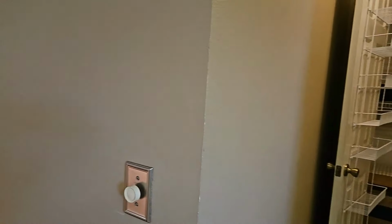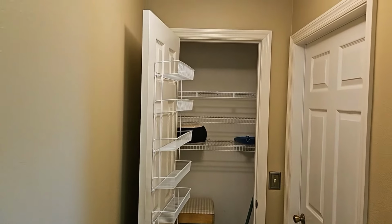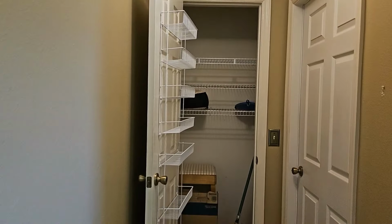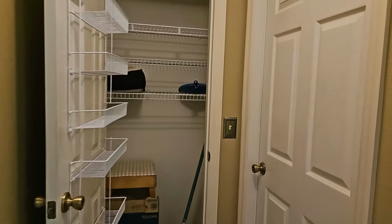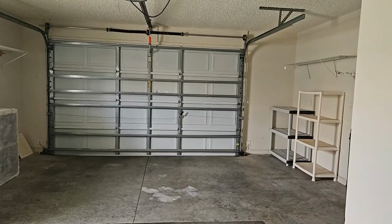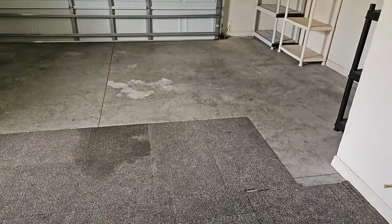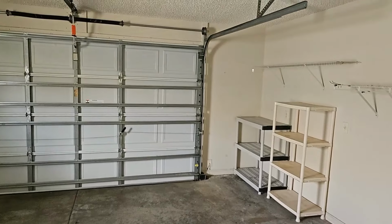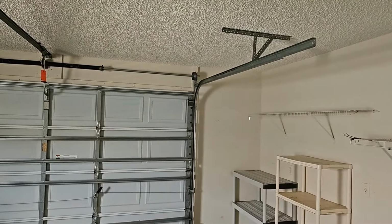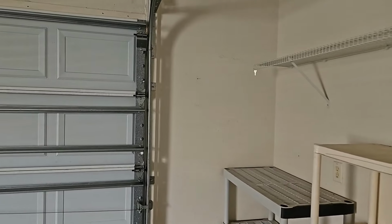As we turn right from the kitchen, this is a closet/pantry. And the door that leads out into the 1.5 car garage. Let's take a look at what the garage looks like. The garage does have cement floors. You can see that it is a 1.5 car garage. You should easily be able to fit a car and a golf cart in this garage.